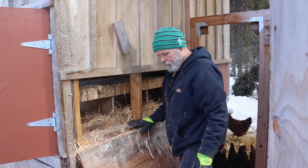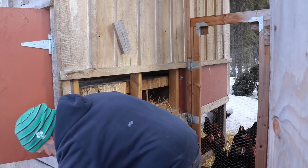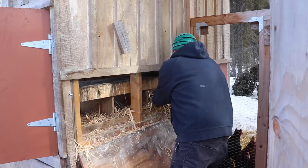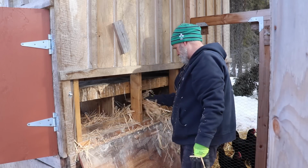I've just put enough in there to give them a decent bed to lay their eggs in. They're going to make a nest out of it themselves.